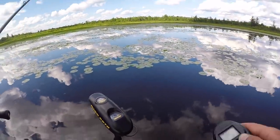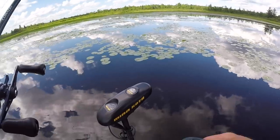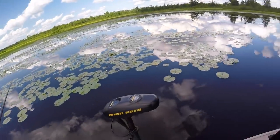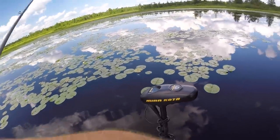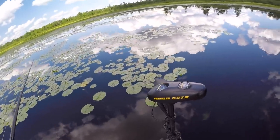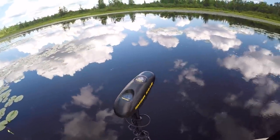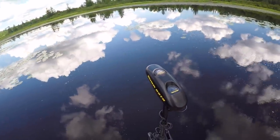Oh, big dog, big dog, big dog. His whole head was out of the water. That is so cool. Okay. You're gonna eat a popper, aren't you, buddy? He's out in open water. Wow, his whole head, he was eating something.